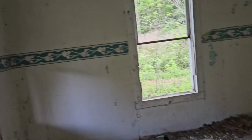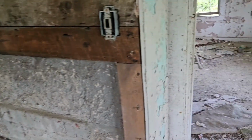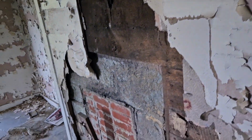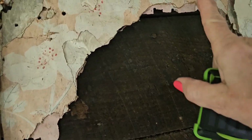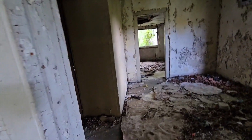October 2002. Just a small room in here. There used to be a fireplace. We blocked it out. Layers of cardboard and wallpaper. That paint, it's crazy. Some really old newspaper on the floor.